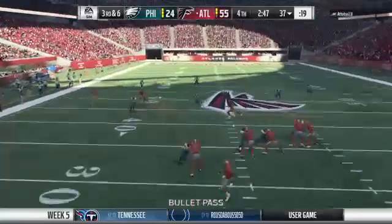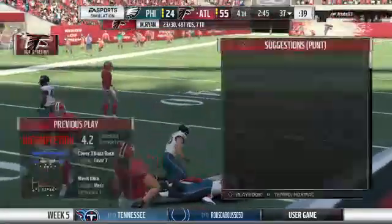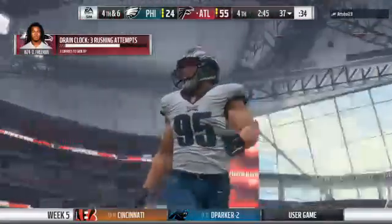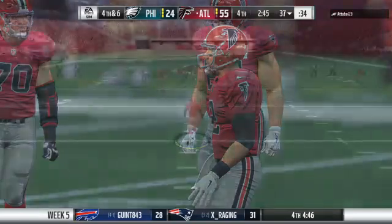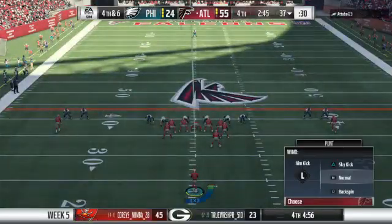From the shotgun, Ryan. And he couldn't hang on to it through the contact. Incomplete. That's a 1st down if he holds on, but you saw the contact. Able to jar it free from him and force a 4th down. Great play defensively there, as you said, just to knock it free, because if he had caught that, past the sticks, 1st down. Here's Matt Bosher now.